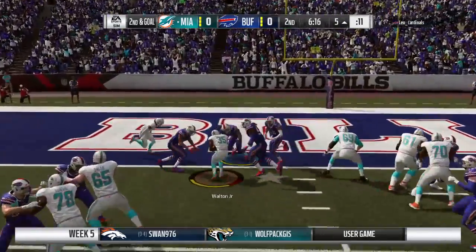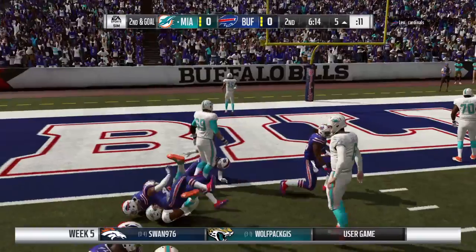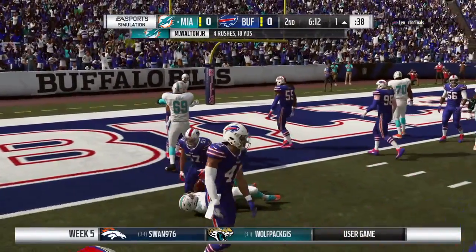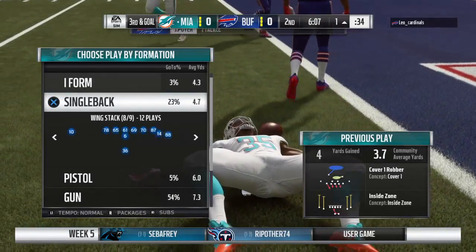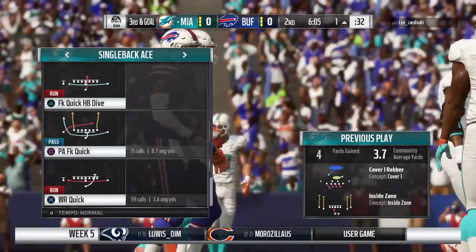They'll give it to him up the middle. And able to push his way forward here for a good little gain. Give him right around 4 on the carry. We'll see if they want to keep pounding here on 3rd and goal.